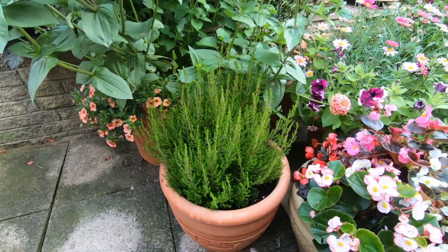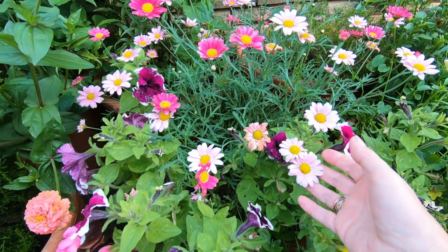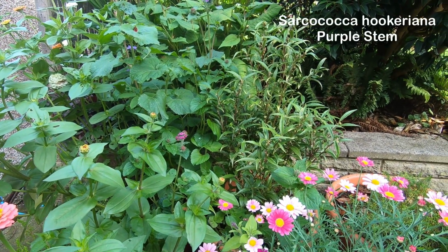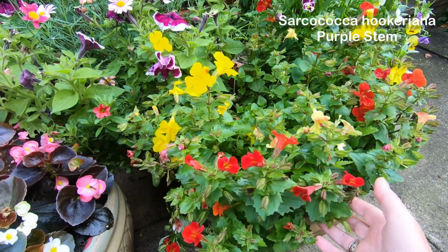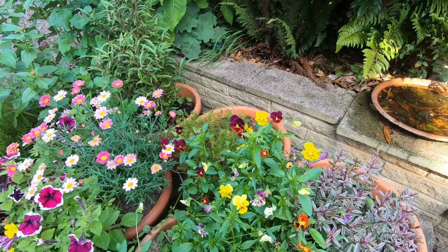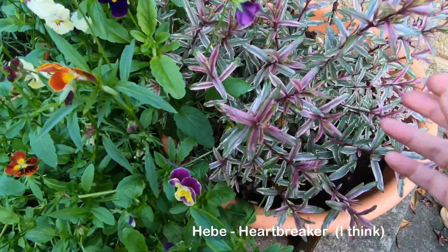Got some heathers, and some begonias. This one's an agrianthemum which needs a little bit of deadheading. At the back we've got a sarcococca, if I've said that right. Some mimulus that have had a bit of a battering from the rain, as have the violas. It's just a loose flag, and another heather there, and a little hebe.